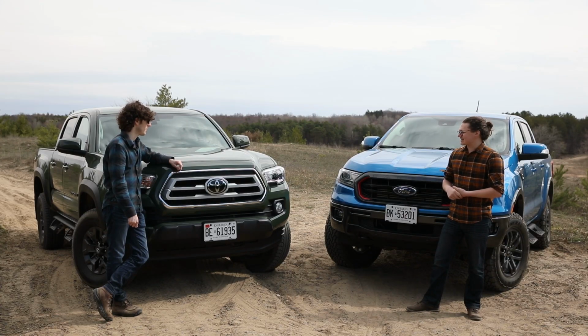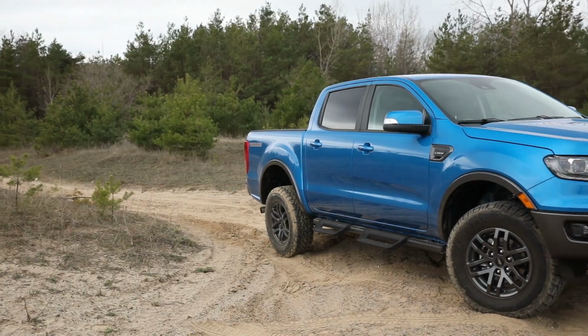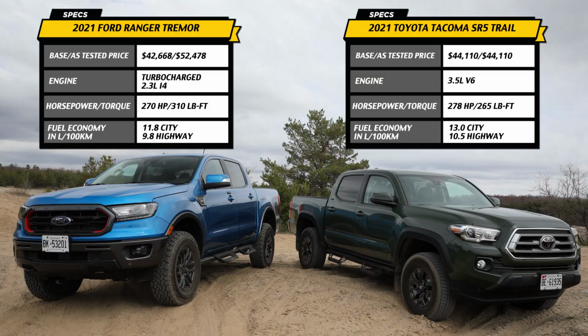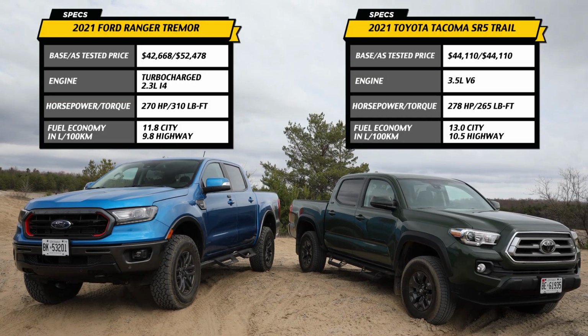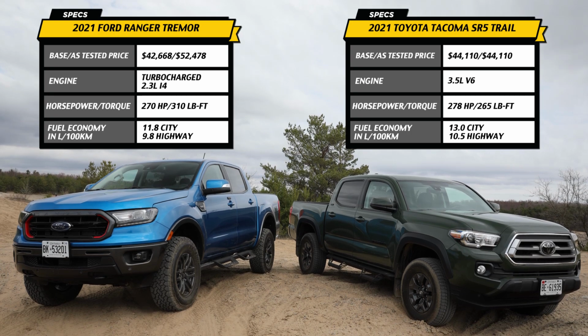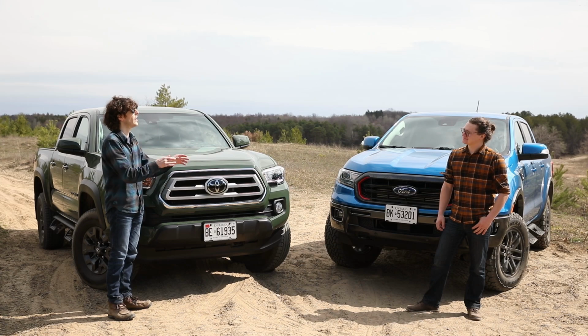Clayton, what are you standing next to? I am standing next to an army green Toyota Tacoma, and that is a very blue Ford Ranger. Both are mid-size trucks, both are quad cab configuration, both have short beds, both have four-wheel drive, both have annoying running boards that I don't like, but we'll get into more of that later, but they're not entirely similar.